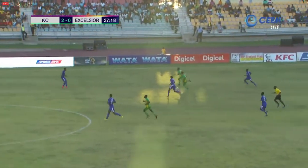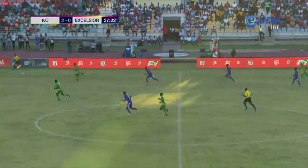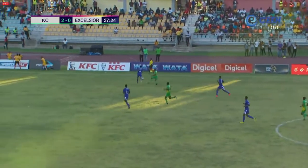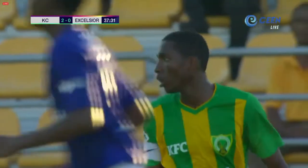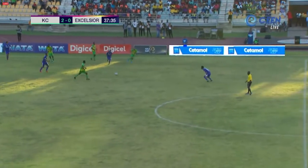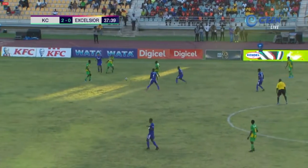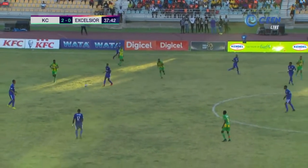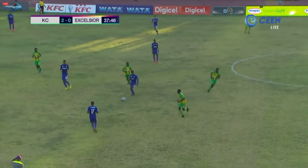Excelsior try and come away with it through Rajon Joseph, looking for options. Tried to find one, but Gardner again in the way. The player runs there untracked. He gets into those areas, he gets the ball free. It was a lovely play from midfielders. You want your midfielders to be doing that. It is creating overload against the fullbacks.